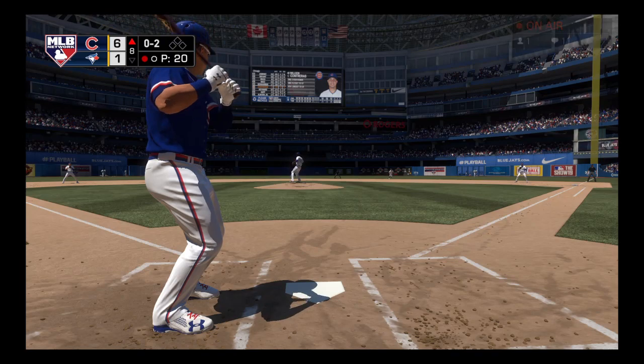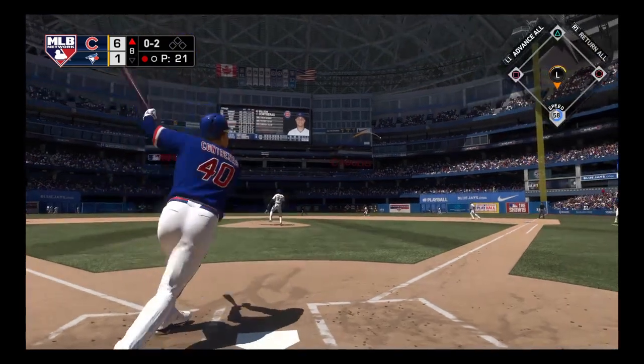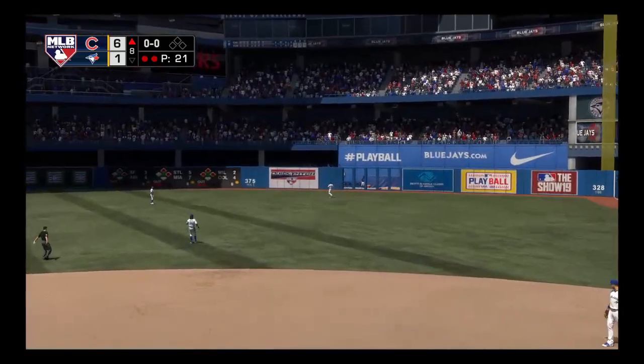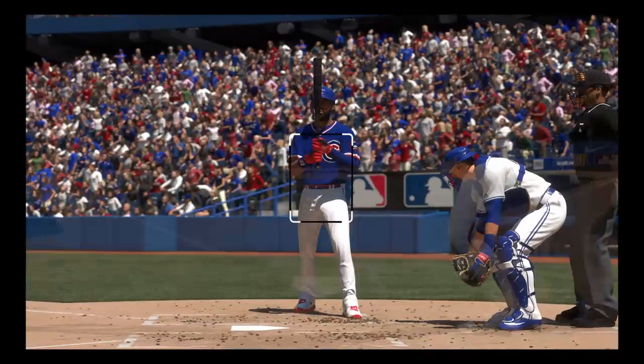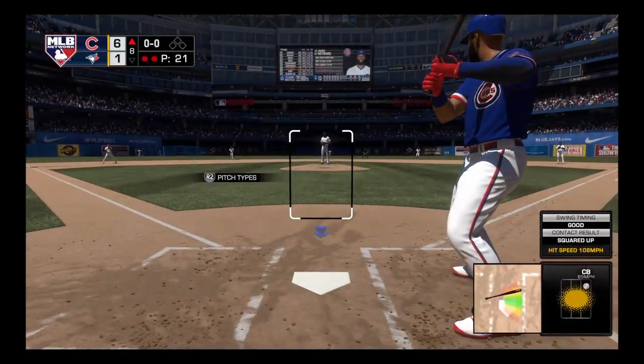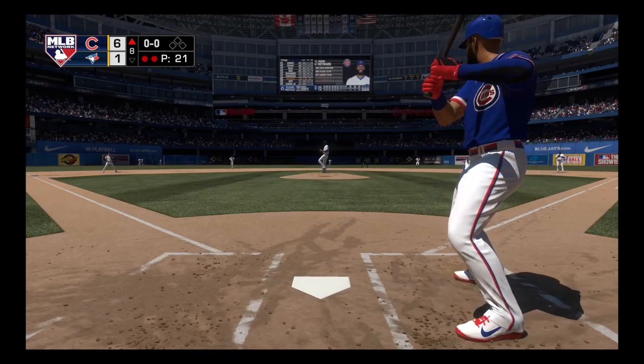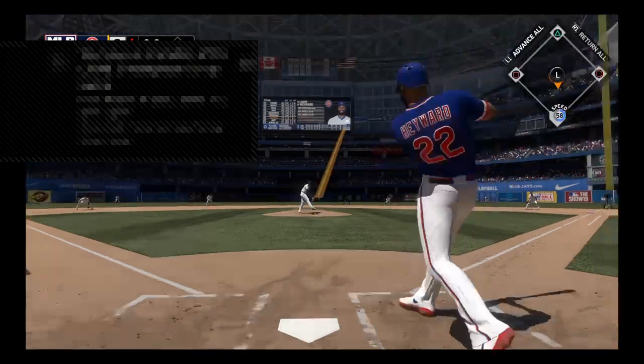0-2 delivery. Takes this the other way to right. Richard back in plenty of time to put this away, however, and there are two gone. Into the box now, Jason Heyward. He lined out in his last trip, so looking for better fortunes here. Yeah, he hit it hard.